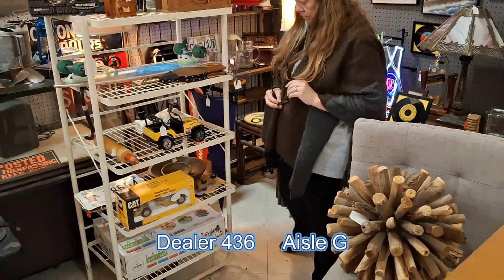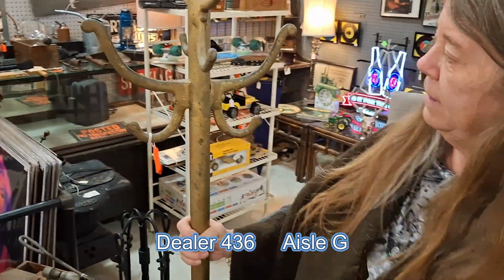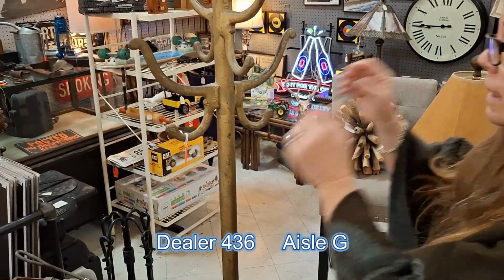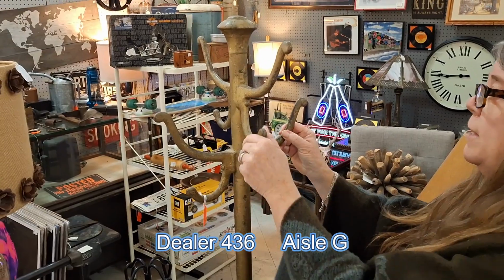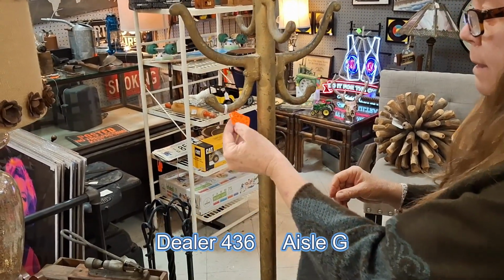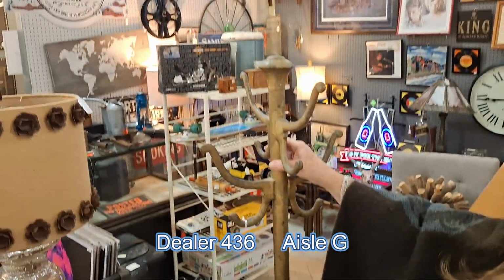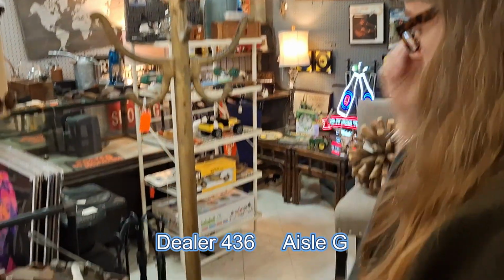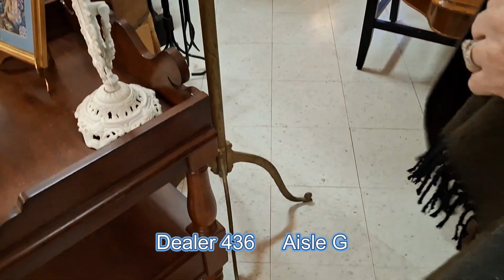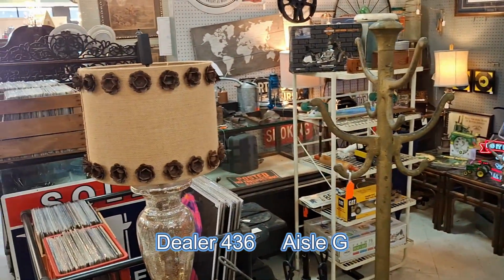Wow. Look at this old hat tree. Is that brass, or has that just been painted? I don't know that that's brass, but it's definitely all metal. And it is $119.50, an iron hat tree. It's pretty heavy. If you hang a hat or a coat on that, it's not going to be falling over anytime soon. And it's right out here.